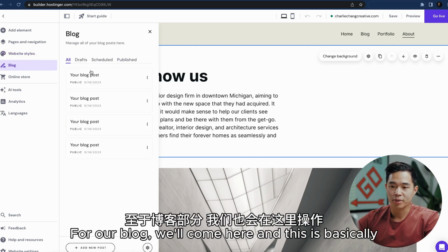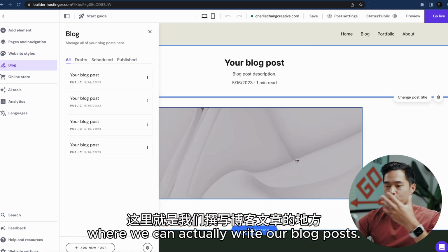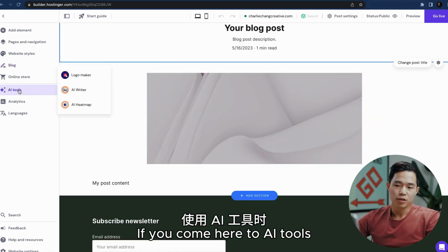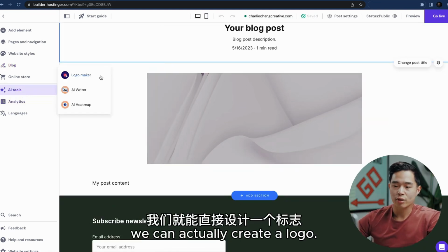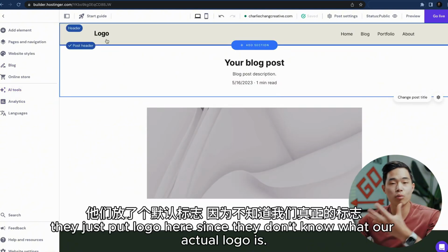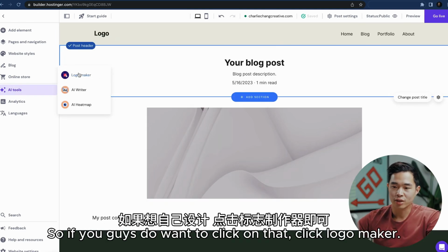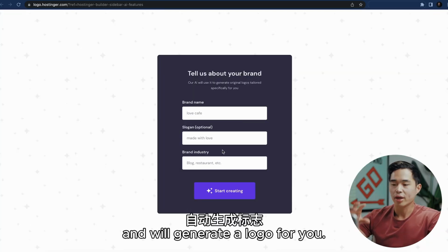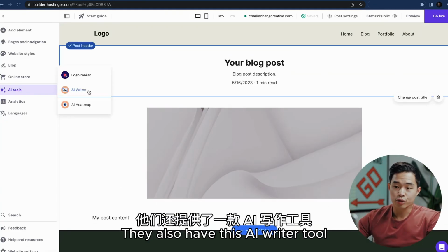For our blog, we'll come here, and this is basically where we can actually write our blog posts. So it's a very similar builder and extremely easy to use. If you come here to AI tools, we can actually create a logo. So as you guys can see up here, they just put logo here since they don't know what our actual logo is. So if you guys do want to click on that, click logo maker. This is Hostinger's AI logo maker, which basically takes what you put in right here and will generate a logo for you.